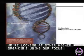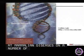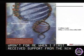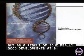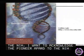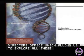But in the interest of time, I want to finish with this great slide: Born to Network, networking in your genes. Well, it wasn't for me when I first received support from the NIH, but as a result of some really good, fun developments at BU and great support, and now marvelous support from the NIH, I want to gratefully acknowledge the Pioneer Award through the NIH Director's Office, which allows us to explore all these really fun, clinically relevant areas, particularly in antibiotics.